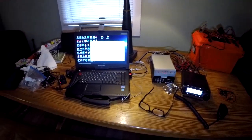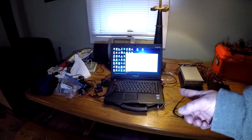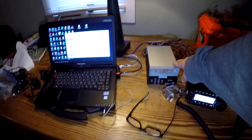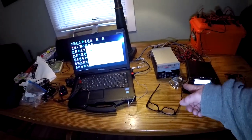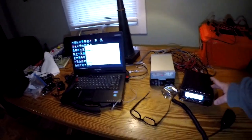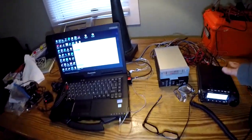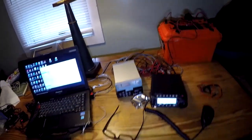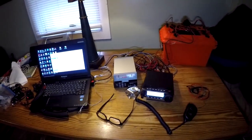This one simply has a CF-53 laptop, a Panasonic Toughbook, a Pactor PTC-2EX modem, and an LDG Z11 Pro 2 tuner. That one also has batteries in it, but currently I have it plugged in here. Then the FT-891, and this has been a really nice little radio. I still got the plastic on it, but I've used this many times on my camping trips.